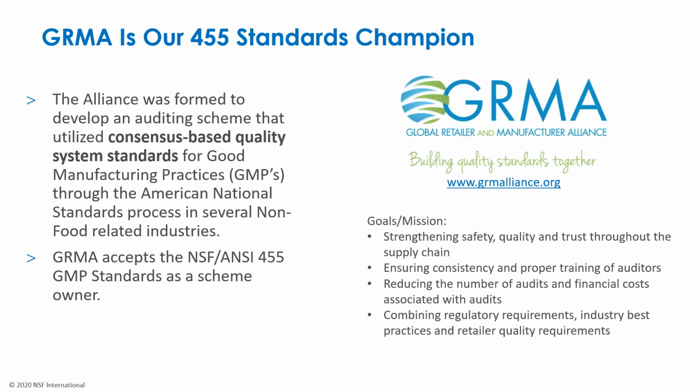GRMA was formed to help facilitate consensus-based quality standards like the 455. GRMA is separate from NSF and has a growing membership of key industry stakeholders like retailers and manufacturers. As of February 28, we are also now accredited by GRMA to perform 455 audits.